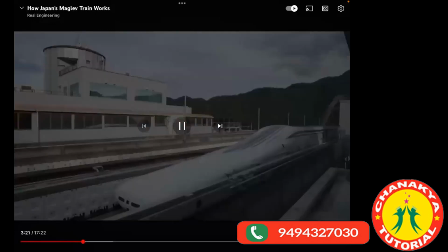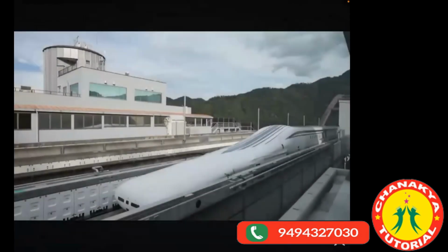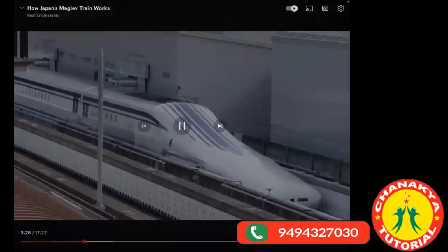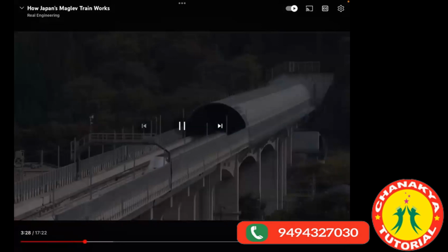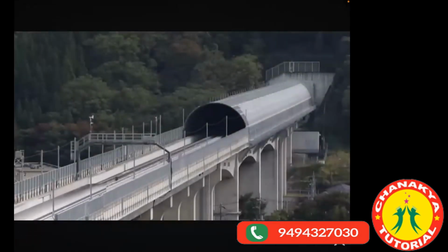If the train is stationary on top of the coils, there is no change in the magnetic field. So if the train is standing there, then there is no change, because the magnetic fields are not working. The moment it starts, the north will be repelling the north, and it starts sending the magnetic field to the south. The dynamic system only works when the train is already going fast.